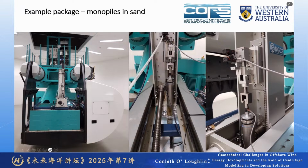If we look at the images on the left and in the middle, in this case that model is a model monopile. This one is about 50 millimeters in diameter, which would be a typical scale for a reduced scale centrifuge model. And you can see here that the actuator is connecting to the model. There's a load cell in here. What we're doing here is pulling out the piles. We're measuring axial resistance, and the load cell is measuring that axial load. So that's what it would typically look like.